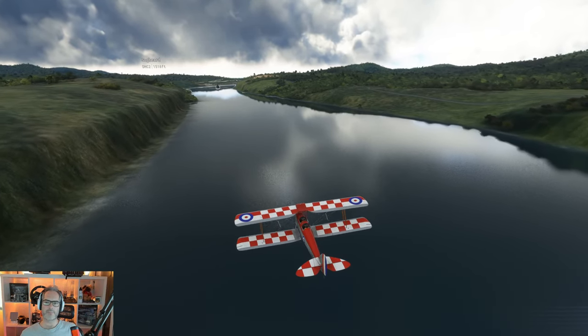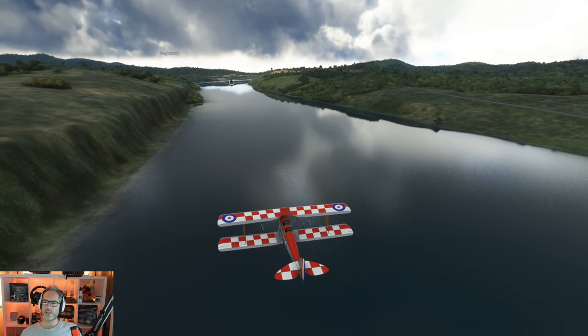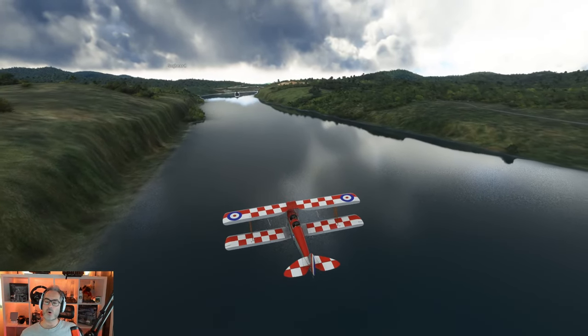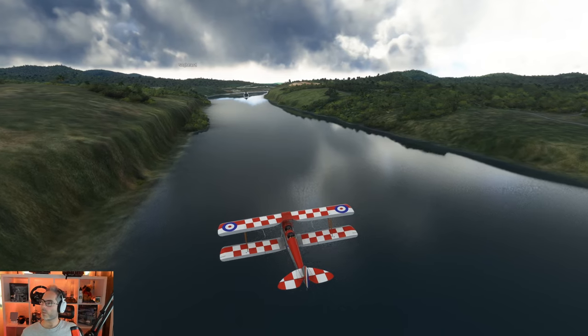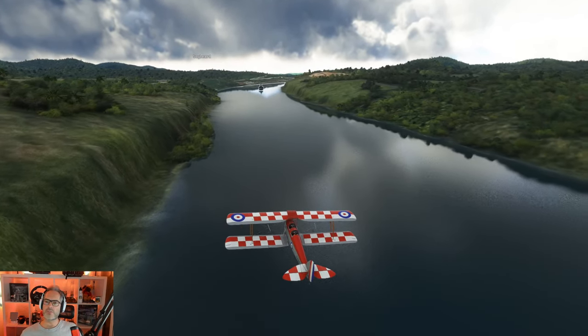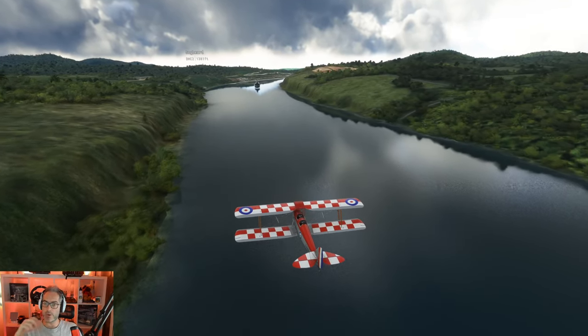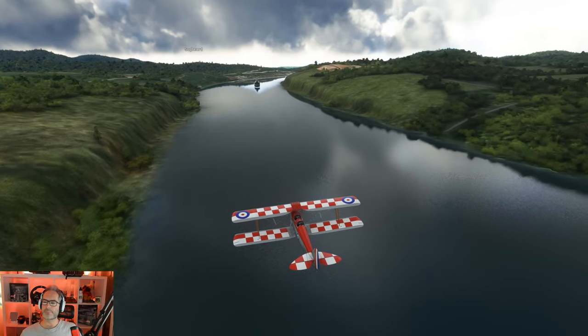Yeah. Okay. Yeah, that's right. That area would be just stunning to fly around, especially in something like this. Or the Fox would be awesome as well. Flying around there, which I've already done. I've flown around there a bit in the Fox. Love it.